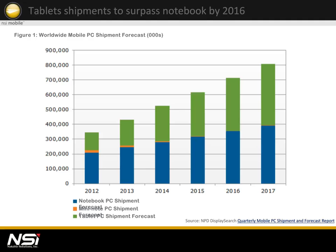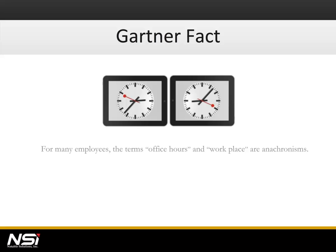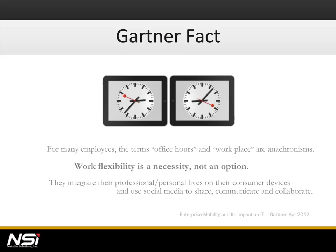The consumer purchase trends confirm that they prefer mobile devices, especially since these devices allow them to work outside of traditional workspaces. Office hours and workplace have become anachronisms, and the latest trend is consumerization of IT. Employees are now comfortable with technology and integrating their professional and personal lives on their consumer devices. Their expectation is to be able to use these devices for sharing, communicating, and collaborating.